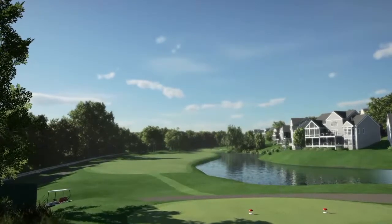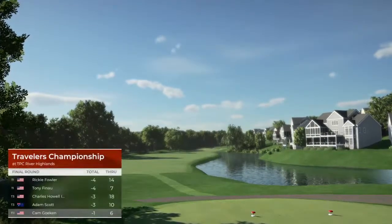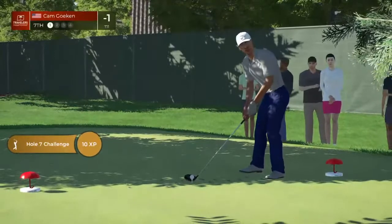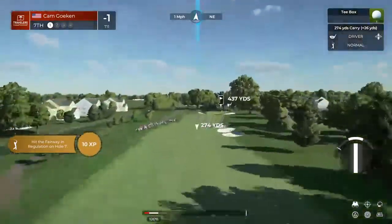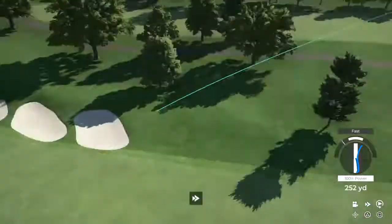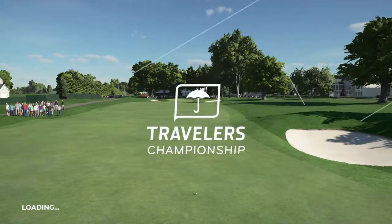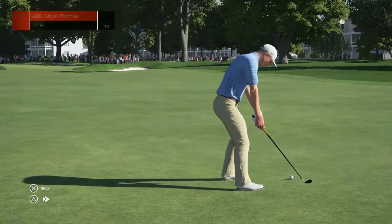He finds himself in a share of 11th. Always like to see your name moving up the leaderboard. Never a bad thing. Teeing off here at the 7th. Good looking shot, this. Here's some action from just a moment ago. Justin Thomas with a great shot here. Interested to take a look at this approach shot.